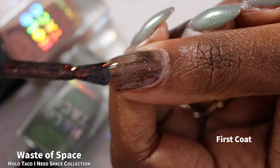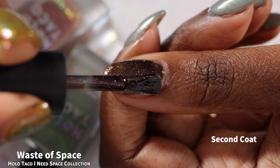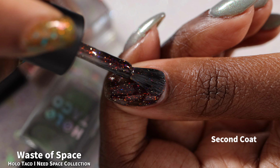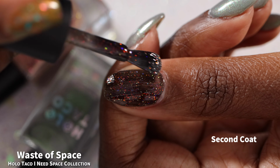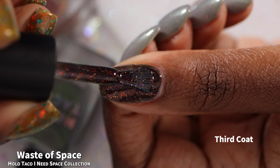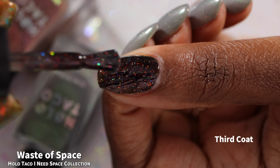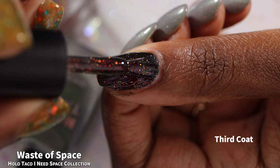Waste of Space is one of the polishes in this release that I would say does not photograph well at all. I feel like it looks a lot better in person than any of the photographs that I have seen, including my own photos. So this was the polish that I was least looking forward to, mostly because I didn't feel like the photos were giving me any strong feelings towards it. Formula wise, it was okay.